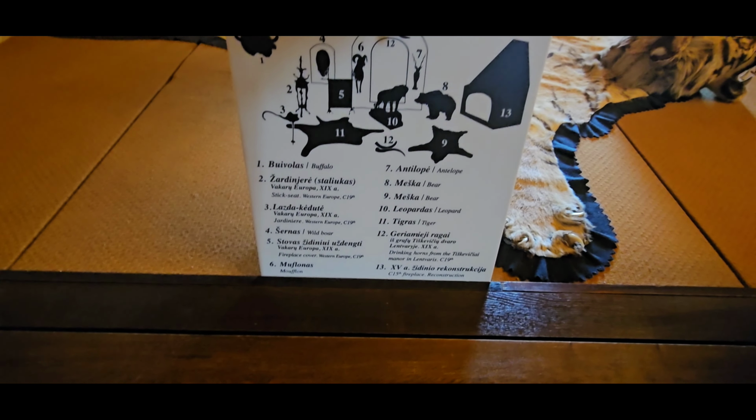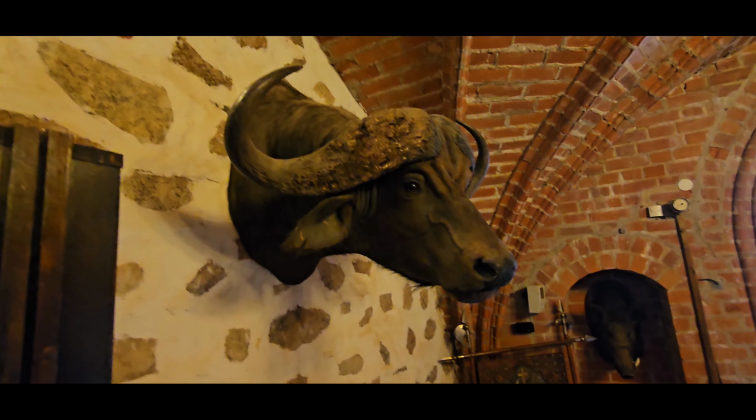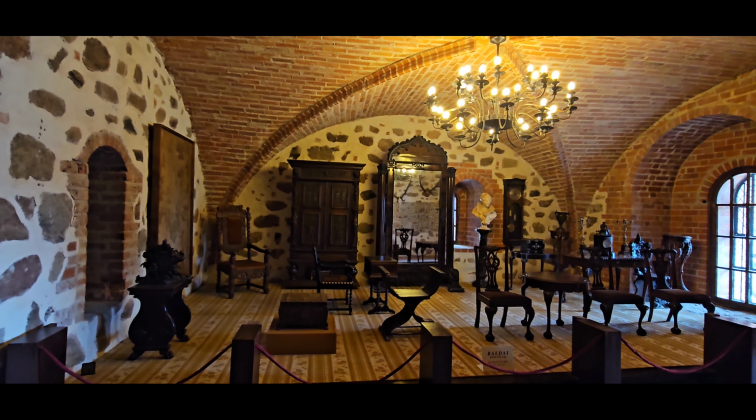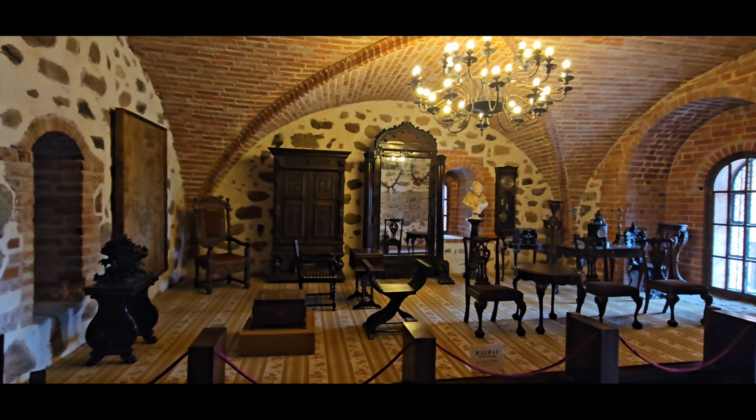Very interesting room right here. Now, I'm not a hunter, so I am not one for putting animal heads on a wall, but yeah, it's kind of cool though. I really like it though.